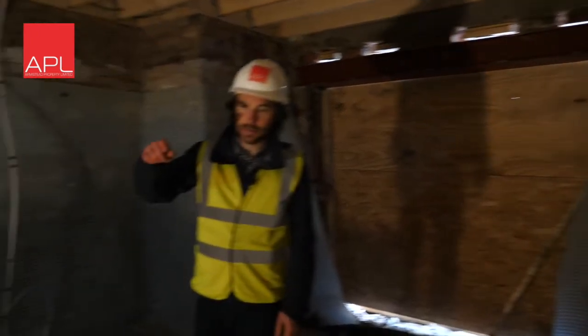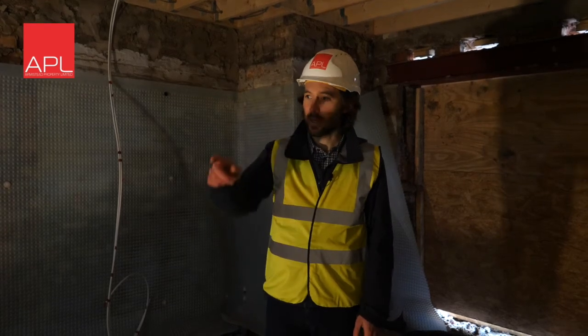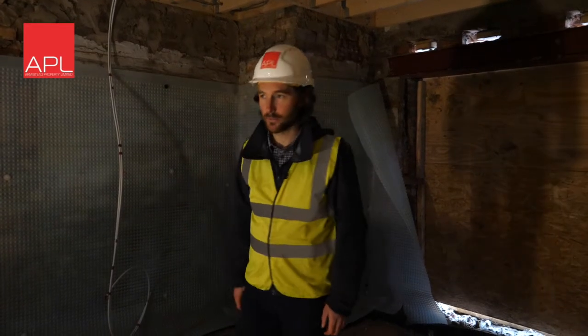I'll show you as well, just around the other side, we've got the sump system to collect any water, because we're below the water table here. And there's an automated system similar to our other projects where we've got the tanking system, drainage, and then it pumps the water out from there. So that's just beneath the stairwell.